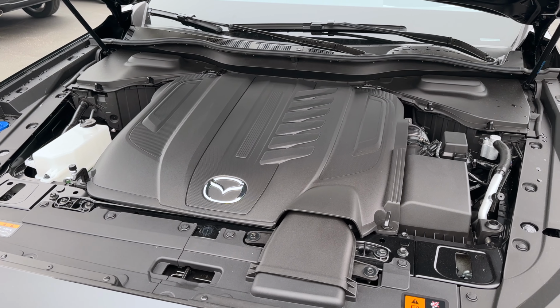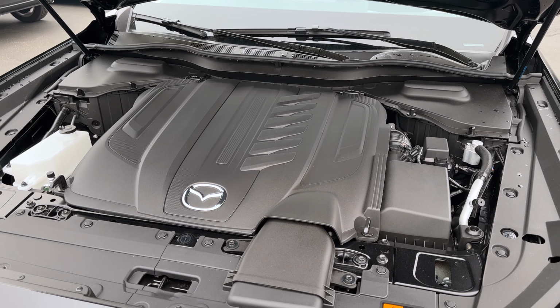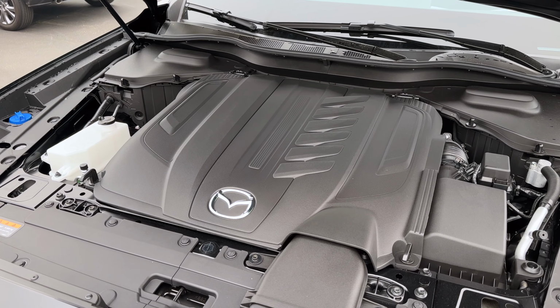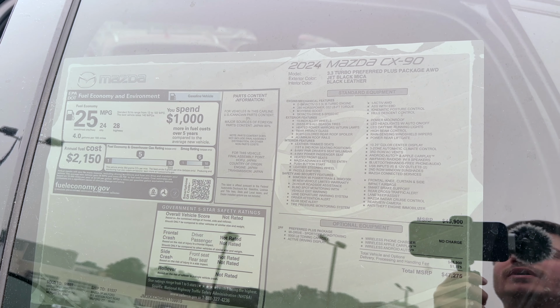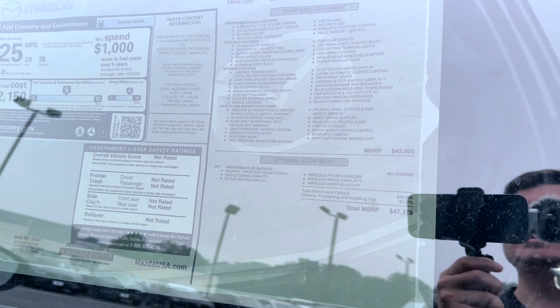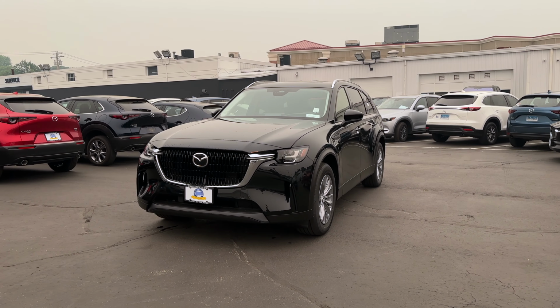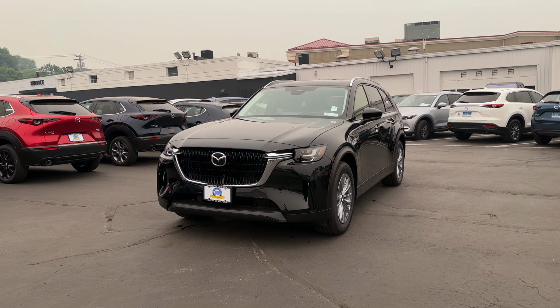This engine produces 280 horsepower and 332 pound-feet of torque, and the fuel economy numbers on this engine: 24 in the city, 28 highway, and 25 combined. Here is the MSRP sticker of this 2024 Mazda CX-90. If you guys are interested in the standard features it has, just go ahead and pause the video. Price with destination is $47,275. If you guys are interested, the color is called Jet Black Mica, and honestly it does look pretty good on this CX-90.